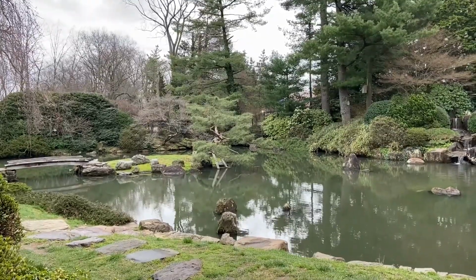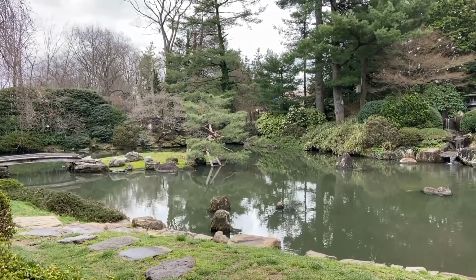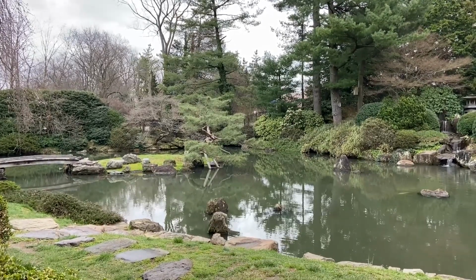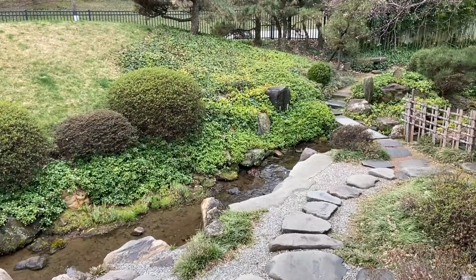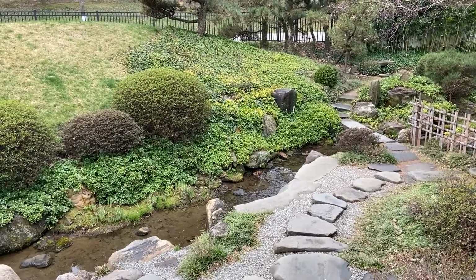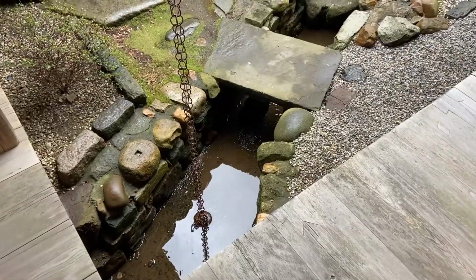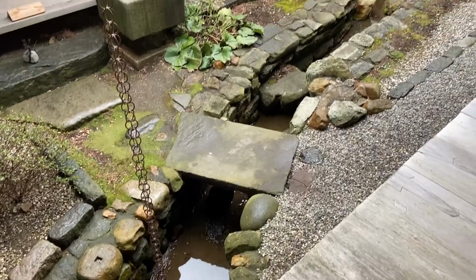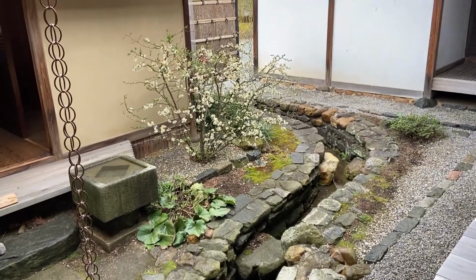The rocks placed in the water are supposed to symbolize mountains and islands, similar to how Japan is mountainous and made up of multiple little islands. The chain that you see on the side is for rain drainage, so when it rains, the water from the gutter drips down that chain and creates a nice sound.